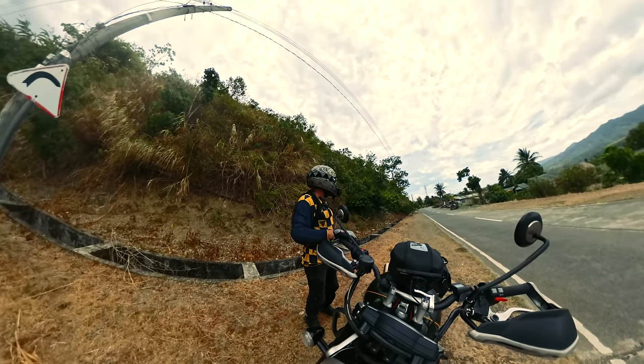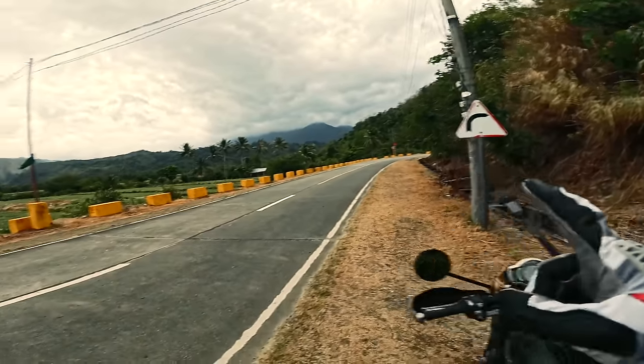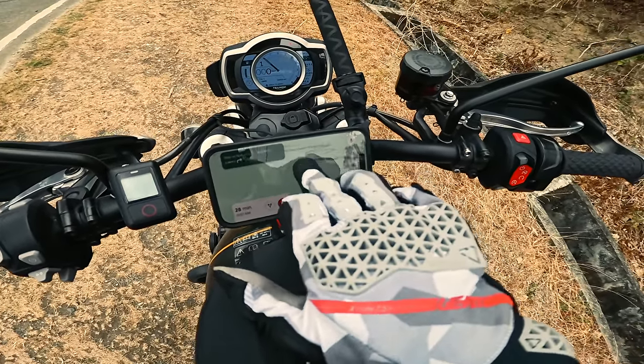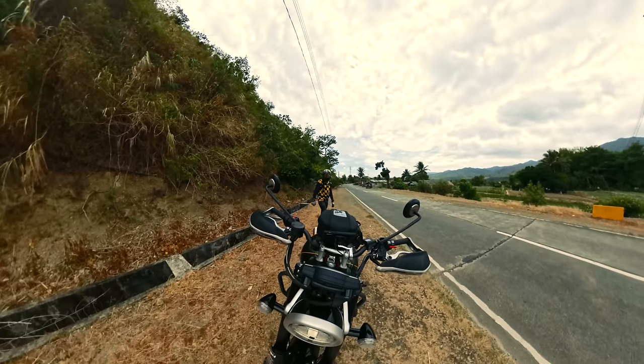I stopped here because we're about to ride into Jurassic Park here. Look at that, man. Holy crap. Holy crap. It just keeps on going. So yeah, I'm gonna have a breather. That was incredible, man. That was so good.